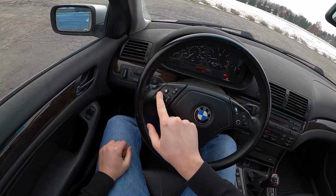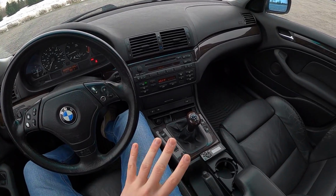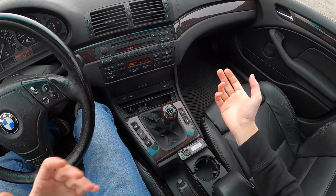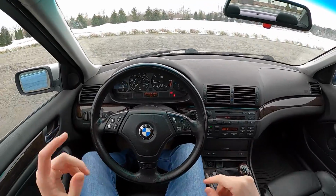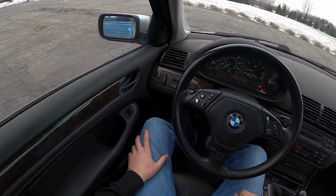So that works. Luckily, we have these radio controls on the steering wheel that I can use instead of the knob, so we're all good there. Climate control seems to work just fine. This car is fitted with the 5-speed manual transmission, which is nice. I probably would not have purchased it if it was an automatic. I'm not sure I would have trusted an automatic with almost 400,000 miles on it.